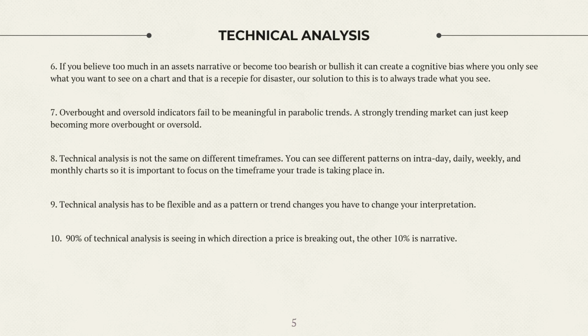And finally, number 11, and this is the most important one to me, most traders trade what they think, while the successful traders trade what they see. And that's what I want you to take out of this video. Start trading what you see.